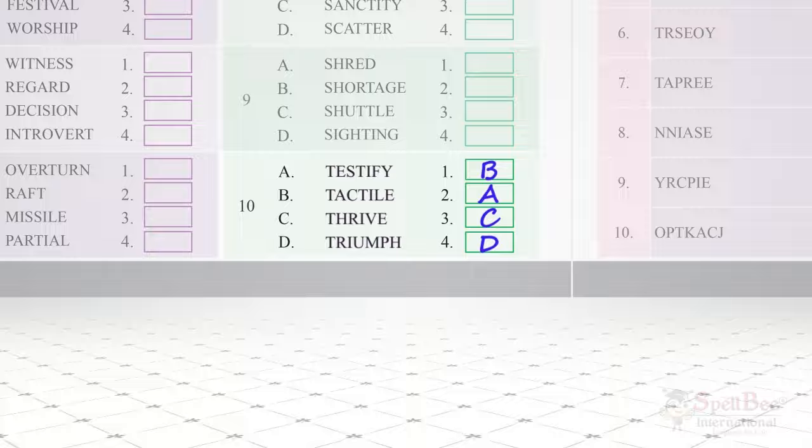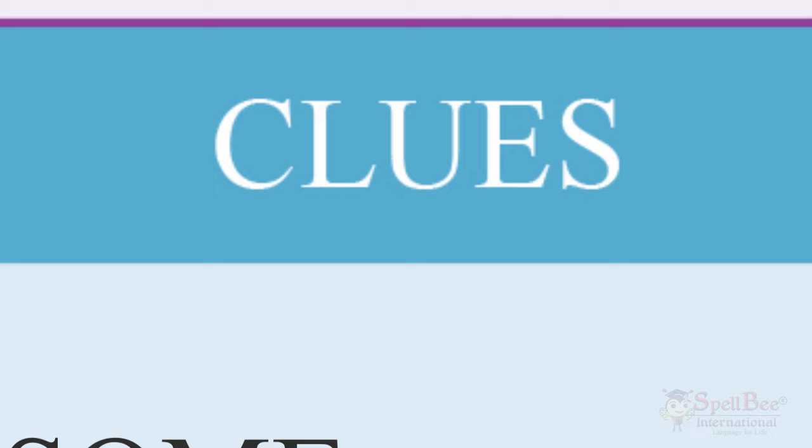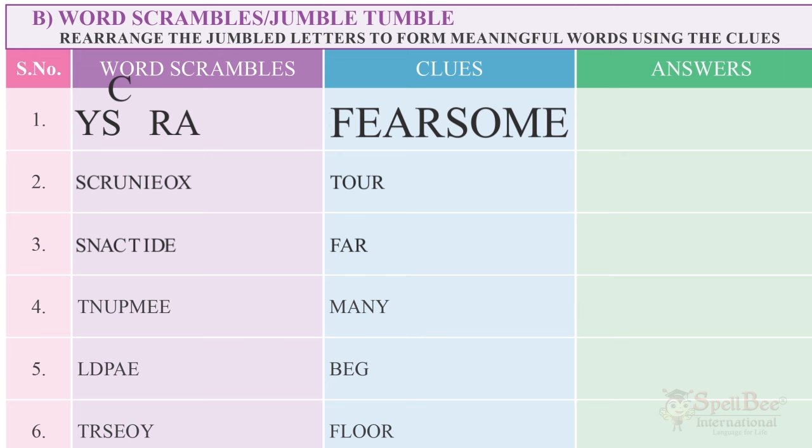And then we have word scrambled or jumble tumble. Here you've got clues. And you have to write the answers based on the clues. The clue will be the synonym of the word. So the word here is scary. That's correct.